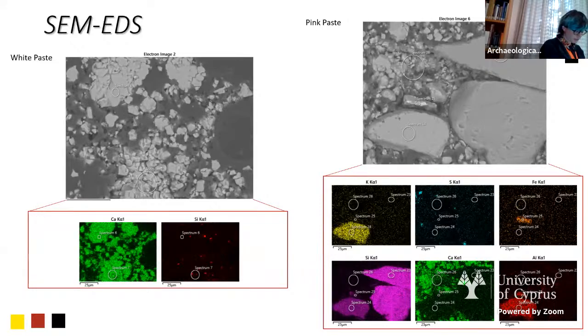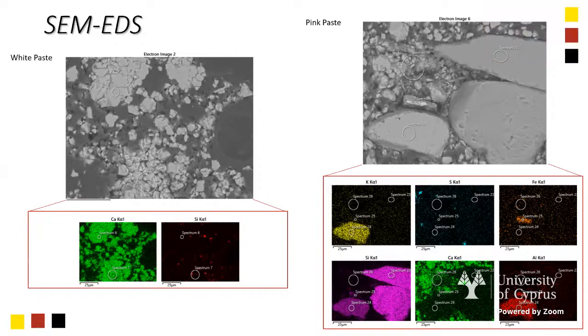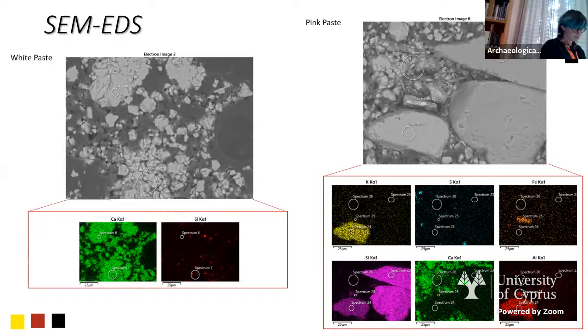Our hypothesis is that iron oxides are the components which give a characteristic pinkish shade to the paste. It was first theorized by the Fitzwilliam Museum's team that these components were added during the production steps. But I think actually that iron oxide was present in the original geological material as an impurity, because it looks homogeneously distributed throughout the surface. More analyses, however, are required.